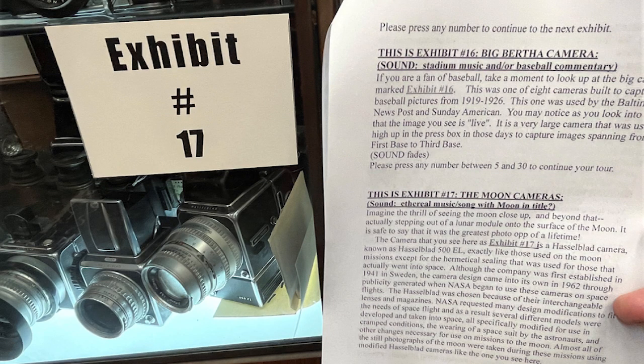And these are the moon cameras, Hasselblad's 500EL. I'll just leave that one right there.